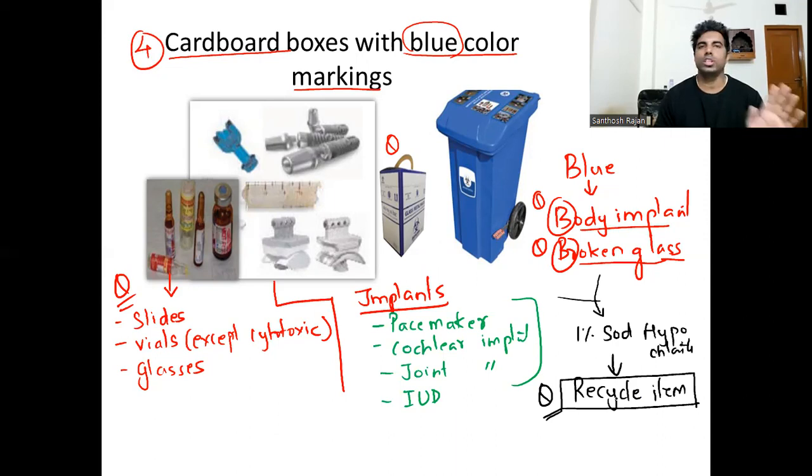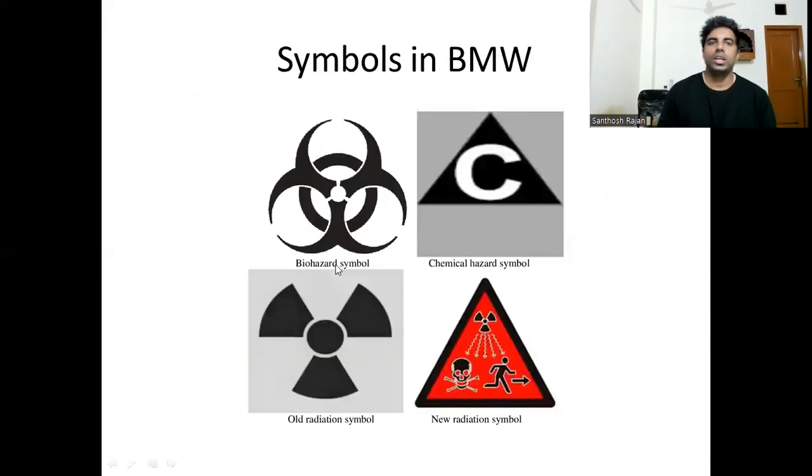So definitely, you can expect one or two questions from just the BMW, biomedical waste management, infection control. Biomedical waste management is a very, very important topic. Okay, that's what I'm stressing again and again. These all are important questions. You can expect questions from here. Okay, right now, next one, symbols.